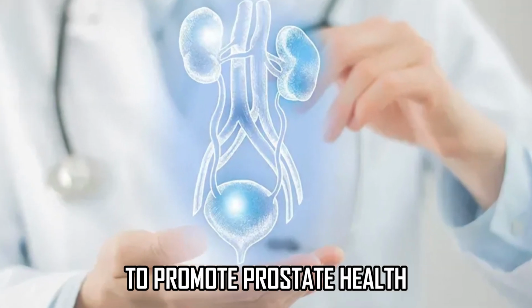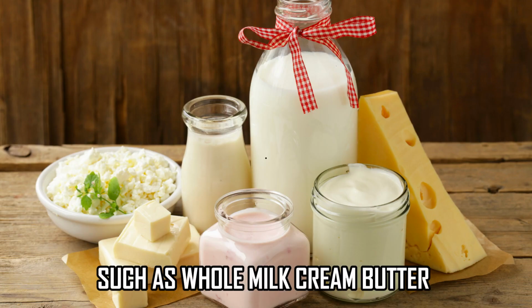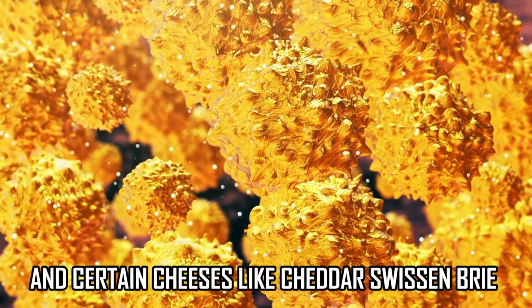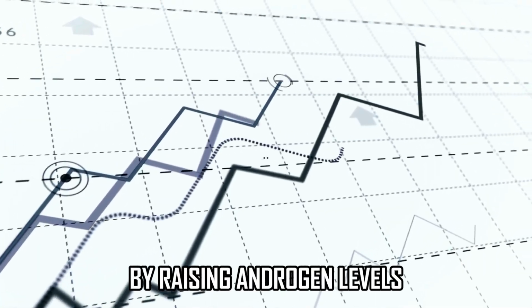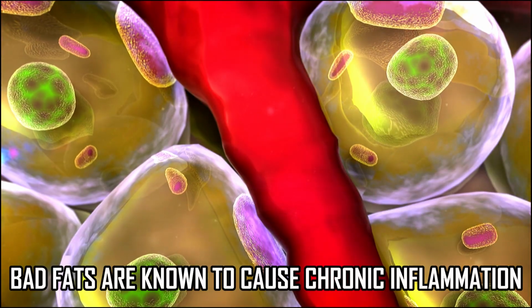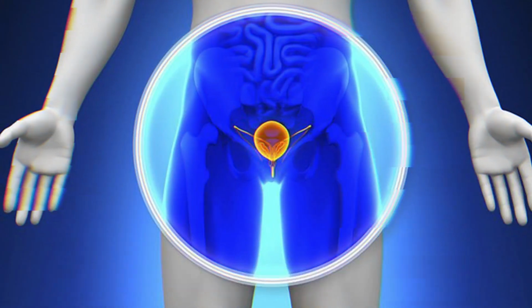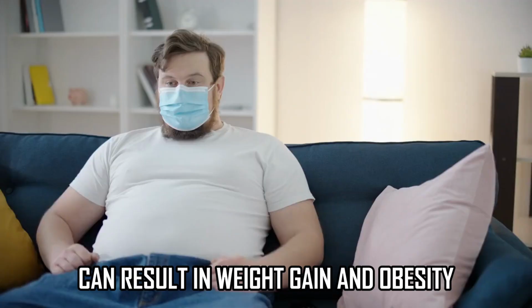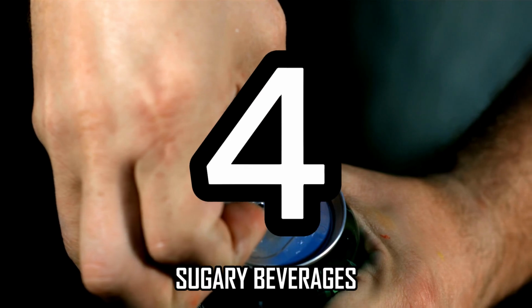To promote prostate health, it's important to be cautious with or limit the intake of high-fat dairy products such as whole milk, cream, butter, and certain cheeses like cheddar, Swiss, and brie. The saturated fats in these dairy products can contribute to the growth of prostate cells by raising androgen levels, leading to potential prostate issues. Additionally, bad fats are known to cause chronic inflammation, which can harm and irritate the prostate. Furthermore, consuming high-fat dairy products in excess can result in weight gain and obesity, which are known risk factors for prostate problems.